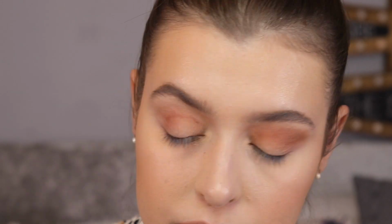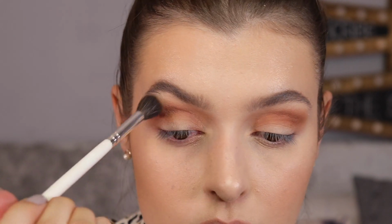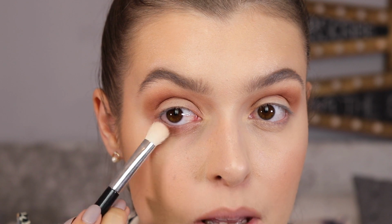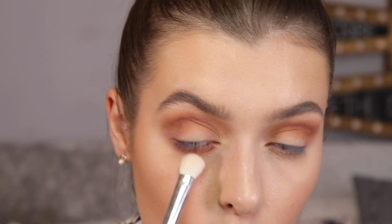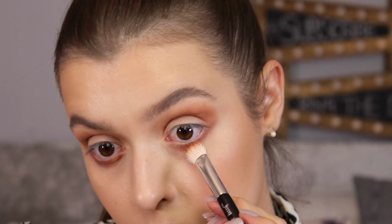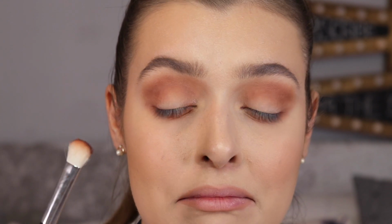Wow, I forgot to zoom you in. I'm sorry. I'm also going to put that on the lower lash line as well, just to put something there. Oh wow, this eye is so not happy with me. With this brush, I'm going to go into the shade Ashes, this one right here. And I know it didn't swatch very well, but I'm hoping it performs on the eyes quite differently. I'm going to pack this all over my lid.